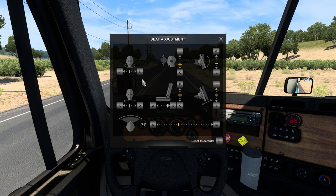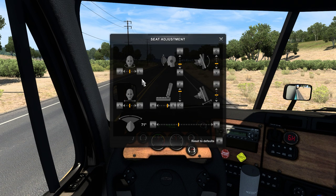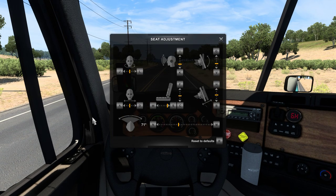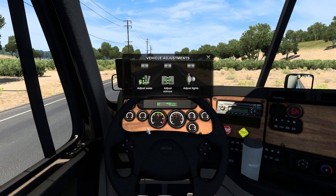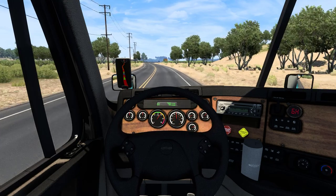Seat all the way raised. Oh, I don't like that. What is it with all the way down? That is low. I've seen some drivers drive like that, and I do not like that whatsoever. And this is a little low for me, but yeah, let's try it out.